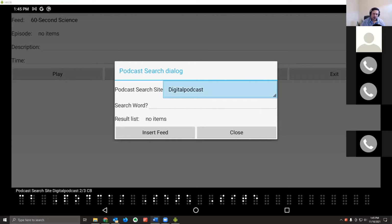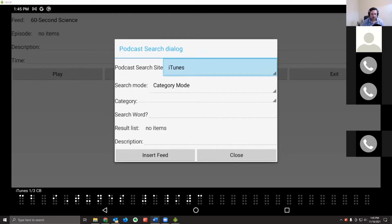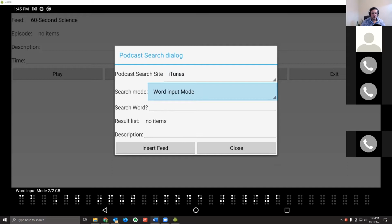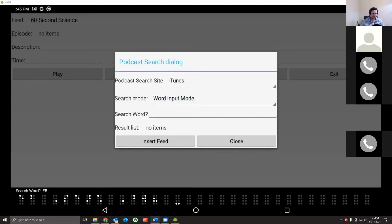Podcast search site digital podcast 2-3 combo box. And I'm going to press space with dot one to go back up to iTunes. iTunes 1-3 combo box. If I navigate here again, pressing F3. Search mode, category mode 1-2 combo box. I have search mode, so I can search by category. Word input mode 2-2 combo box. Or I can search by word input mode. So let's do word input mode. I can press F3. Search word edit box.